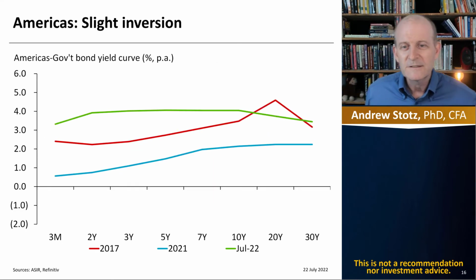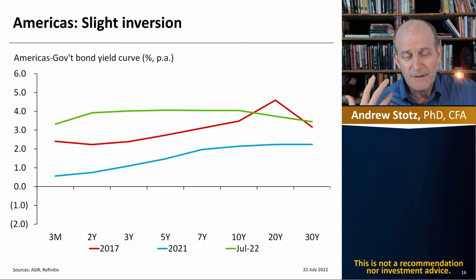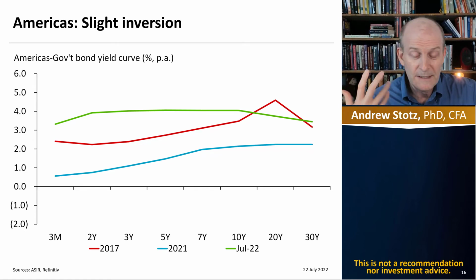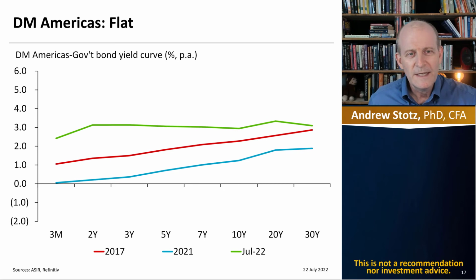In the Americas, there's a slight inversion right now. Remember that countries outside of, let's say, strong countries like the U.S., they're under a lot of pressure right now. They've got to raise their short-term rates in particular just to protect their currencies and other factors. So there's a lot of other things going on. But in the U.S., I would also say that we're getting close to that yield curve inversion. And in the developed markets in the Americas, which is mainly the U.S. and Canada, we can see it's about flat.